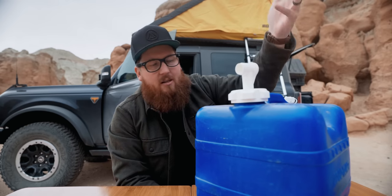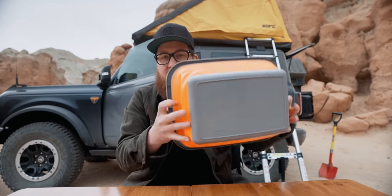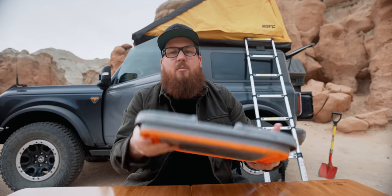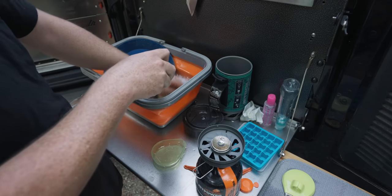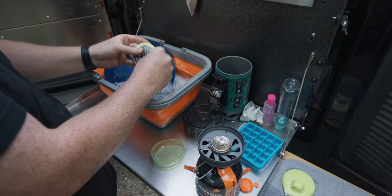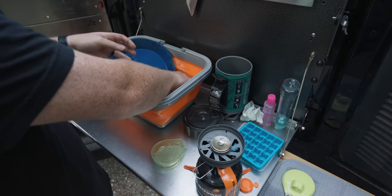So, you carry water. Now that you have dirty dishes and water, you need a sink. These collapsible sinks, look how cool this is. They're easy on the budget, just 20 bucks for a pair of them, and they clearly don't take up a ton of space. I'm not sure what more to say about a portable sink. It's a need that we all have. And this one here fits nicely.